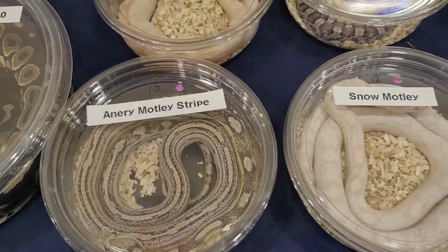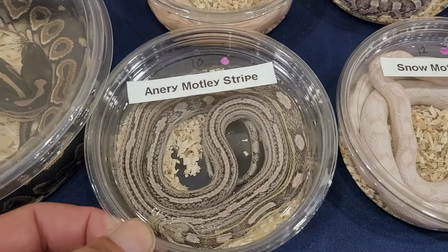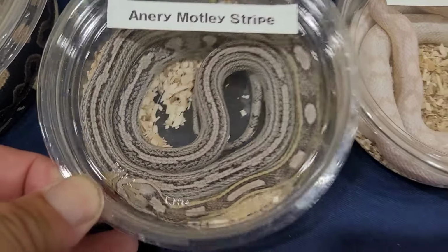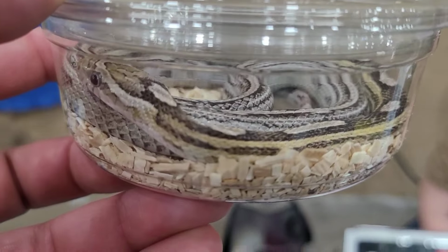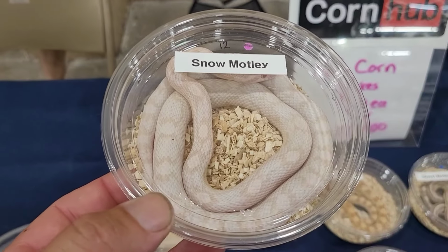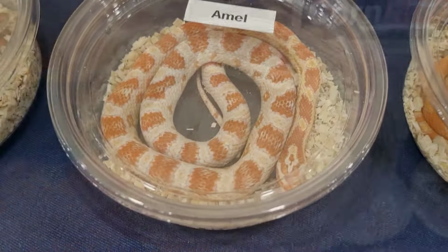Did I have a little? So far, we're at 4 clutches. Oh, that's not too bad. We're waiting on one. Just a second. Between the 4 clutches, got a little over 50 eggs.